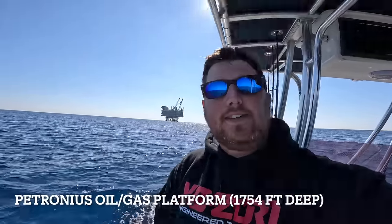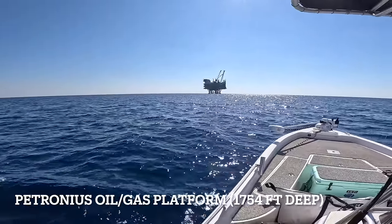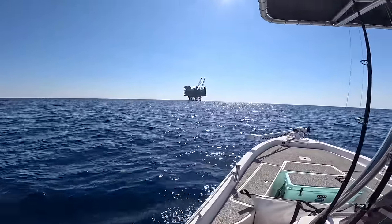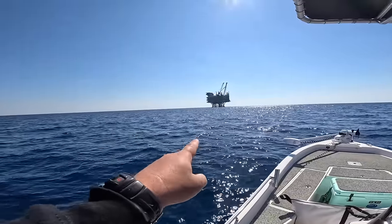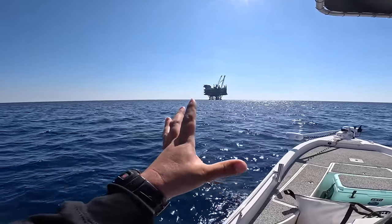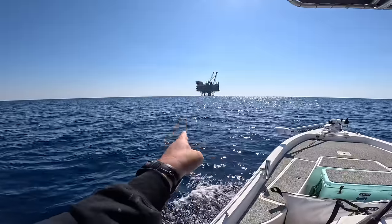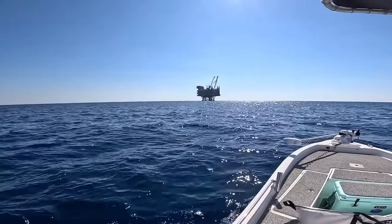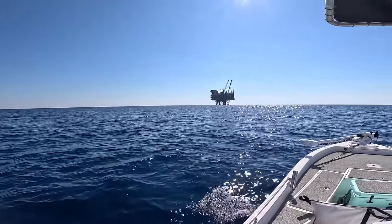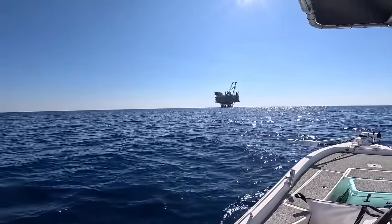Y'all, we just made it. 72.9 miles, pretty much 73 miles out to Patronus Oil and Gas Rig. This is one of the world's largest freestanding structures if you count it, most of it being underwater. 1,754 feet deep, and it's attached to the bottom. A lot of oil and natural gas comes out of this platform right here.